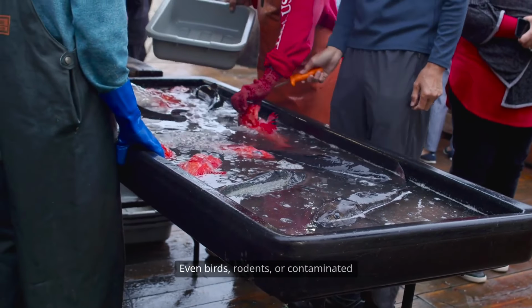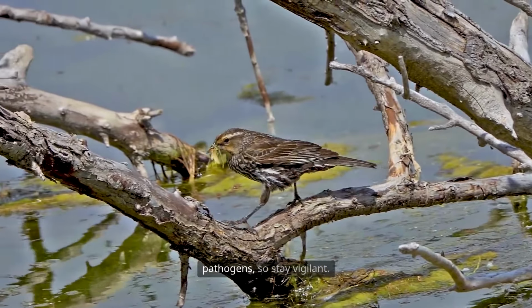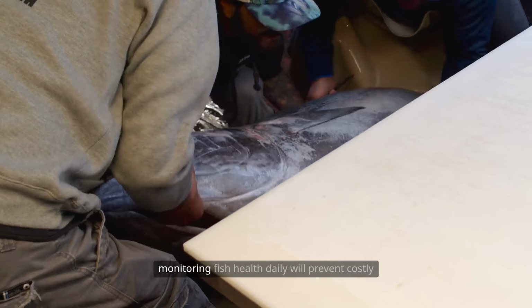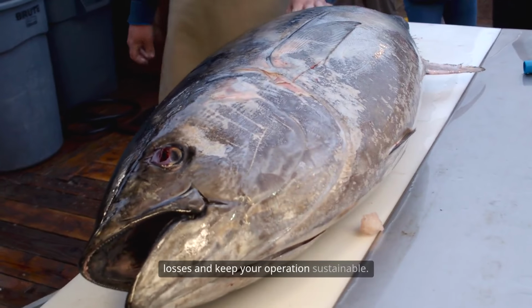Even birds, rodents, or contaminated water sources can introduce pathogens, so stay vigilant. Training staff in biosecurity protocols and monitoring fish health daily will prevent costly losses and keep your operations sustainable.